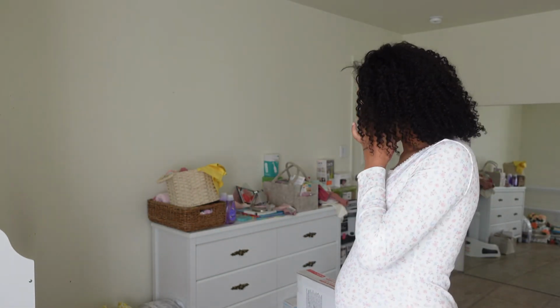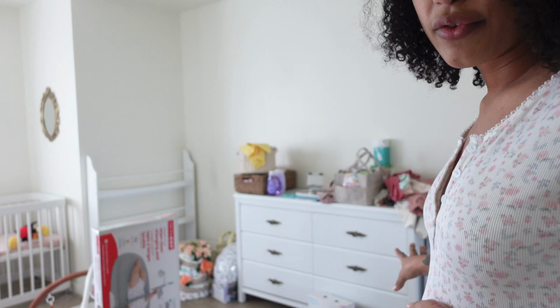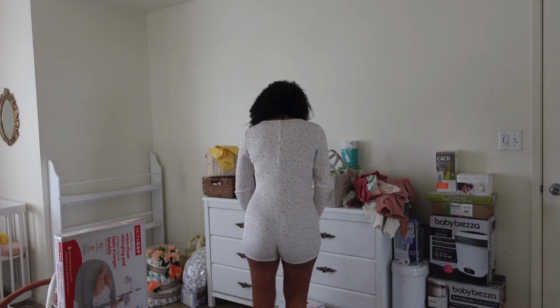Baby shower was a week ago to the day, so we have a lot of stuff to go through. Let's start. I'm so tired. If you look over here, Michael and I actually just built this dresser last night. I bought it from Amazon.